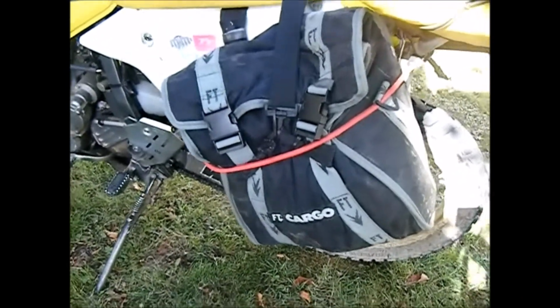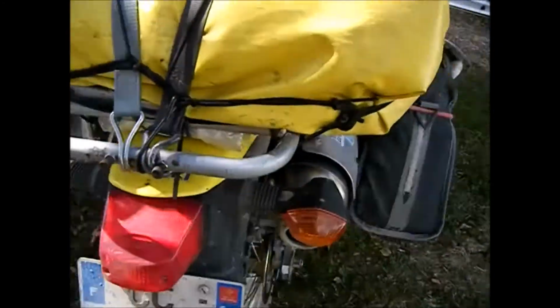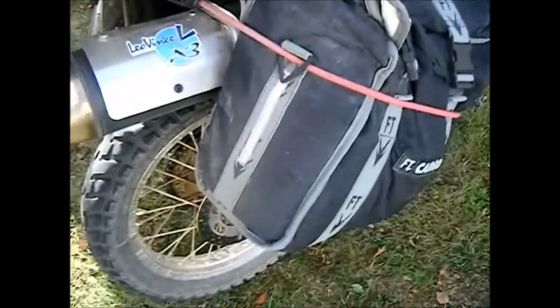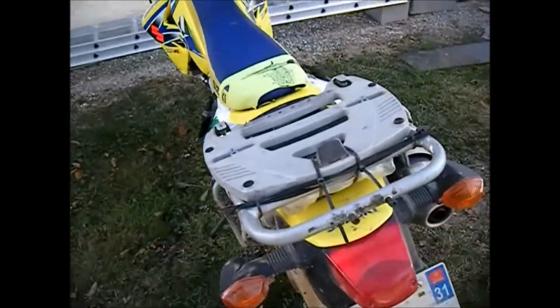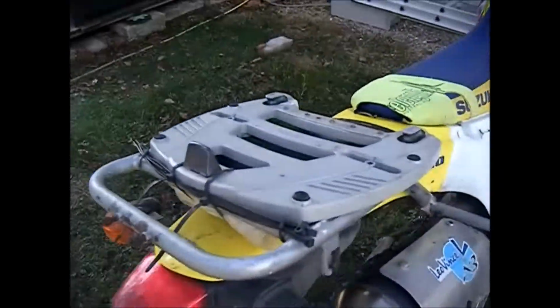Two bags, one pannier bag each side, and a waterproof bag on top. So bags are off. A couple of things to look at underneath where the bags would sit. Underneath the rack you can probably just see a little gauge under there. Well, that's a little bicycle pump for pumping up tyres, should you get a flat, or replace the tube.